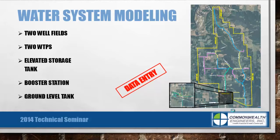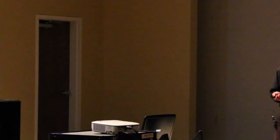There was two storage tanks. There was one elevated tank in town, one ground tank. I think that's pretty much it for the components of the system. So really there was no way for us to accurately address what their needs were and identify what their needs were without going ahead and modeling the whole system.